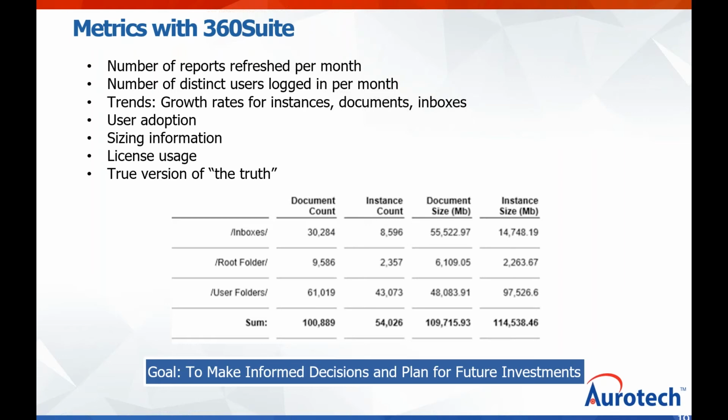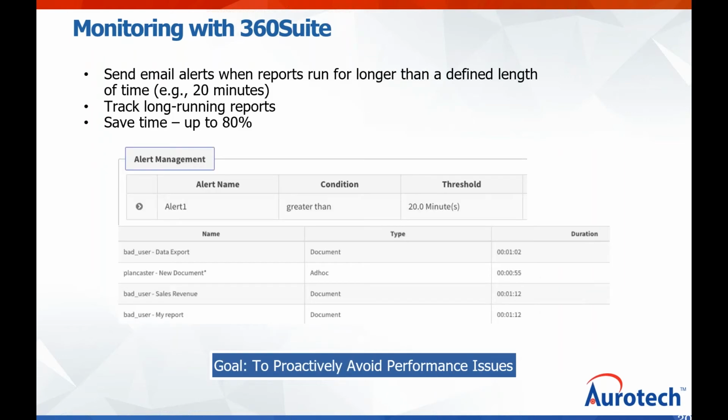Do users need more training maybe, or are they being added that they don't have any intention of using the system? Getting sizing information. So FDA is going through an upgrade right now, being able to see, okay, do we have enough space available? Do we need to add another node to our environment? All of that information is definitely helpful.